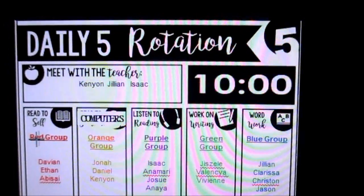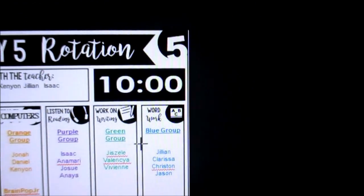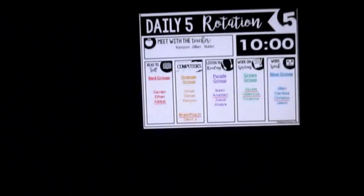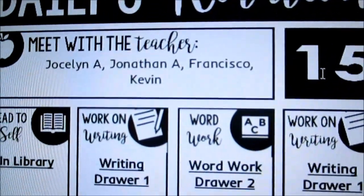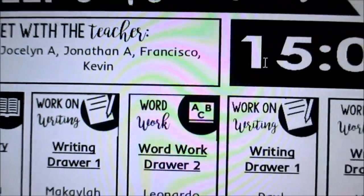So I ended up with read to self, computers, the listening station, word work, and work on writing. That was my rotation from last year. But this year all I'm able to have is read to self, and maybe throw in a read to someone, but then they already do that for 40 minutes, depending on the day. The only thing I could think of is this. This is my new one. I'll try not to show the names on the air, but all I have is read to self, work on writing, and word work.